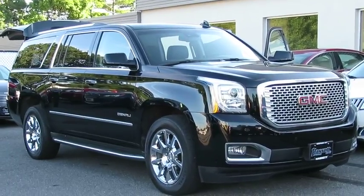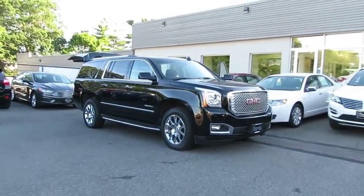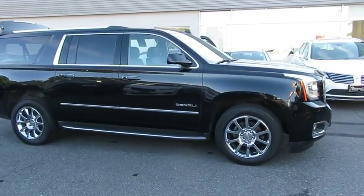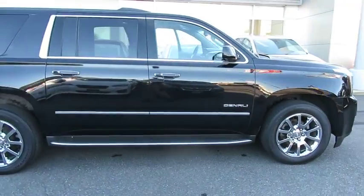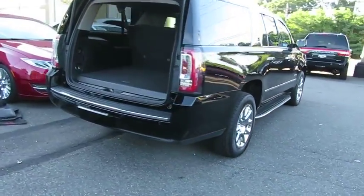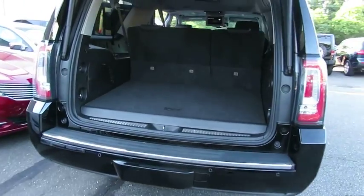The 2015 GMC Yukon XL. GMC Yukon XL is a great choice for families who need a full-size SUV with maximum seating. The looks don't hurt either. This vehicle has less than 50,000 miles. Here are some of this vehicle's great options.